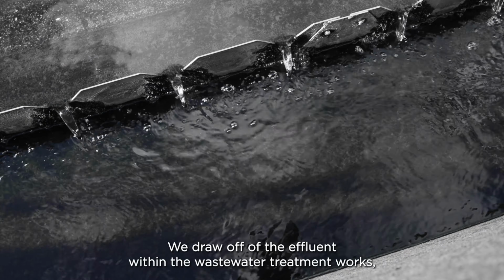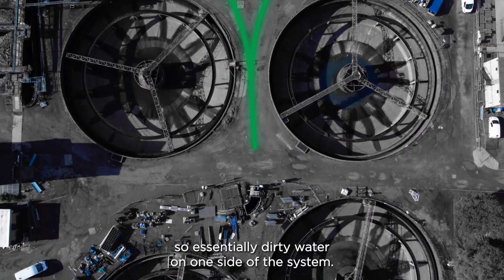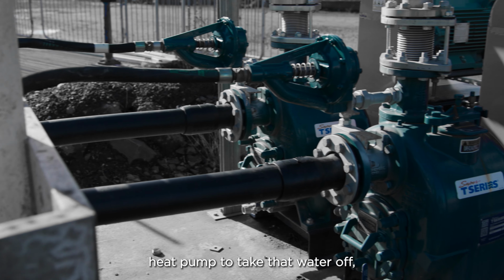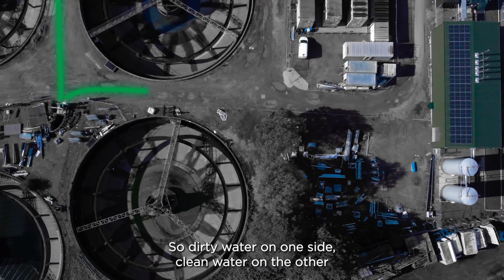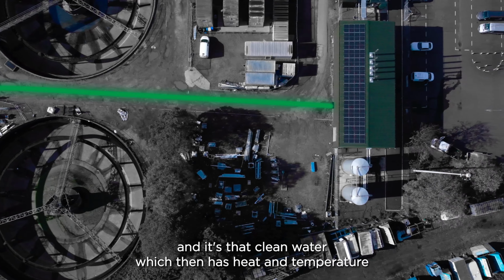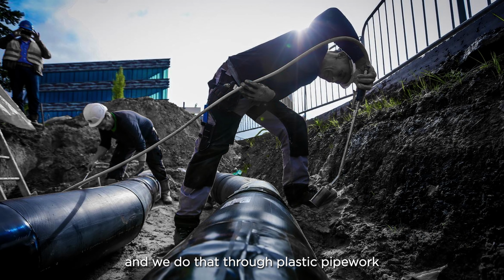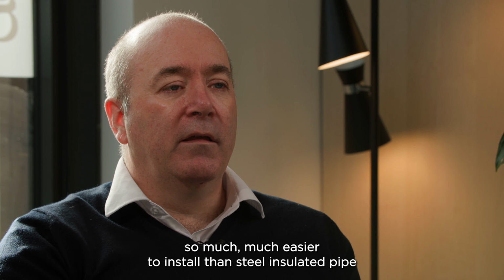We draw off the effluent within the wastewater treatment works, so essentially dirty water on one side of the system. We then have a heat pump to take that water off. We have a heat exchanger, so dirty water on one side, clean water on the other. And it's that clean water, which then has heat and temperature within it, that we then distribute across to the Magenta site. And we do that through plastic pipework, so much easier to install than steel insulated pipe.